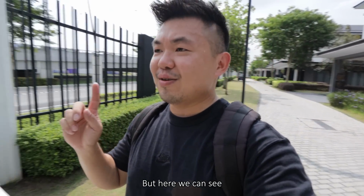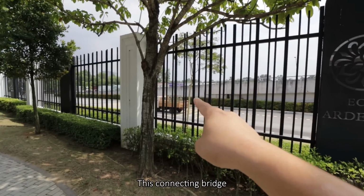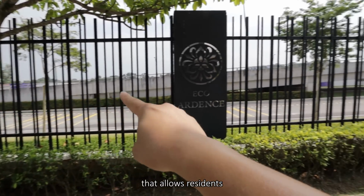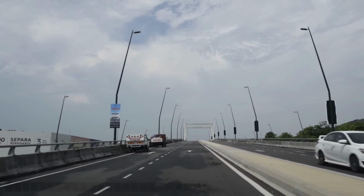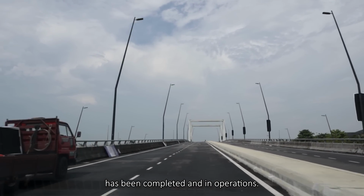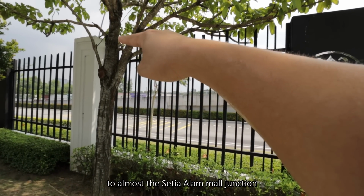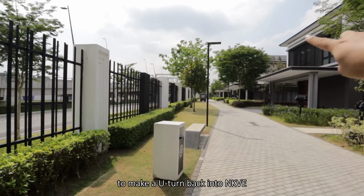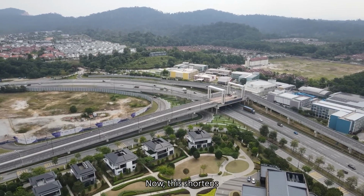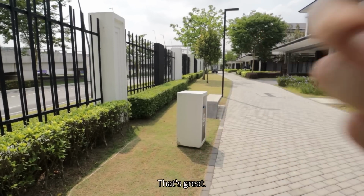But here we can see one thing that is one of my favorite. This connecting bridge that allows residents to directly go into the highway has been completed and in operations. Usually you will need to go back to almost a Setia Alam Mall junction to make a U-turn back into NKVE. Now this shortens the entire pathway by a lot. That's great.